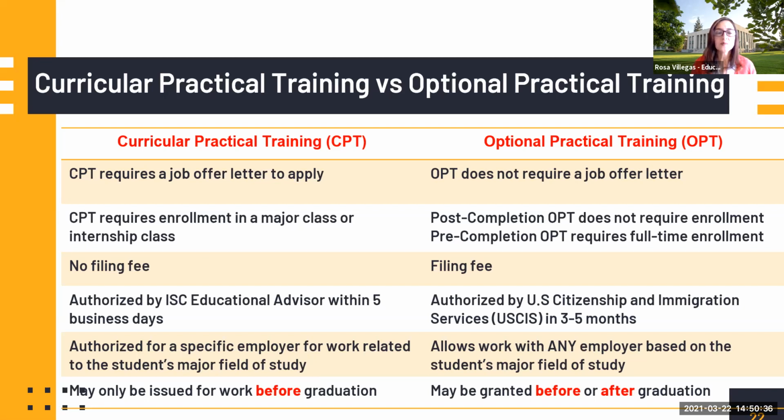As I said earlier, CPT is authorized only for a specific employer. Once the student receives approval for OPT, it could be for any company as long as it's related to the student's major study. CPT can only be granted and approved before graduation. OPT may be granted before and after graduation. So once you're ready to apply for CPT or OPT and you have questions, you're going to meet with the educational advisors to make sure you're doing the proper authorization.